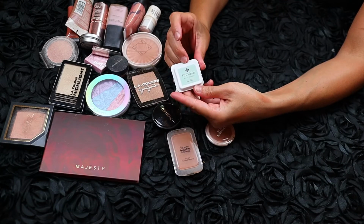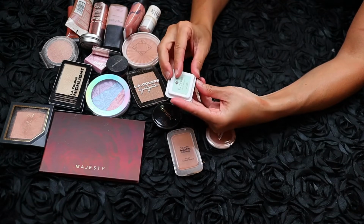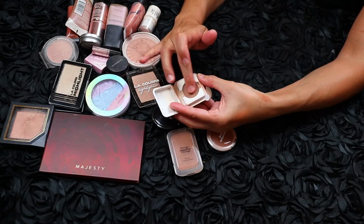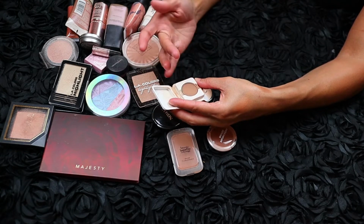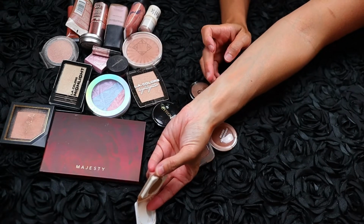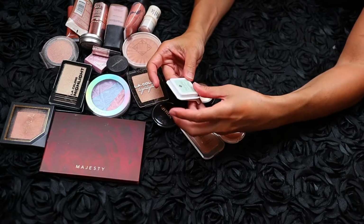Then you've seen this a lot. This is the Hanalei Matte Bronzer. This has been in several makeup baskets. I'm trying to use it up. It's tiny, but I tell you what, it's very smooth, very velvety, and it's a really, really nice bronzer. It's a little bit on the cooler side. I'm definitely gonna be keeping this for sure.